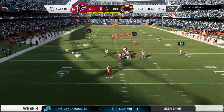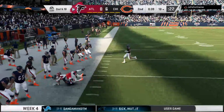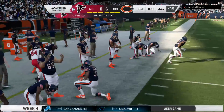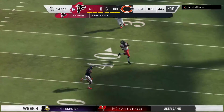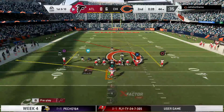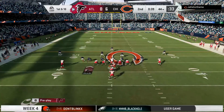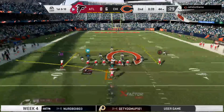After the run, Newton going to throw. This will be caught by Brown. That one good for 26 and a first down. And now he's really knocking on the door for 700. That is career catch 699. This offense finding its legs now. Here's another 1st and 10.